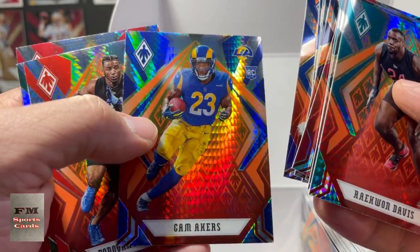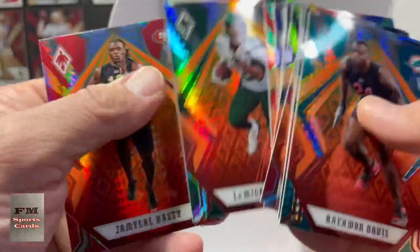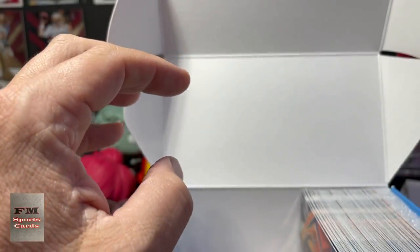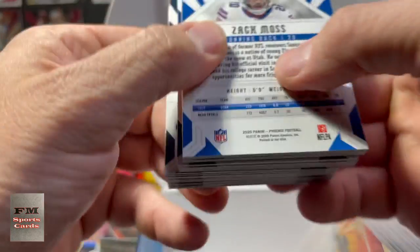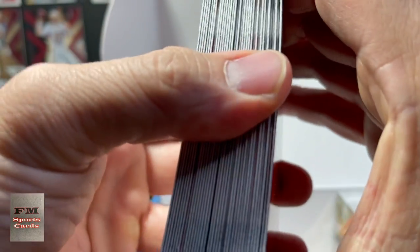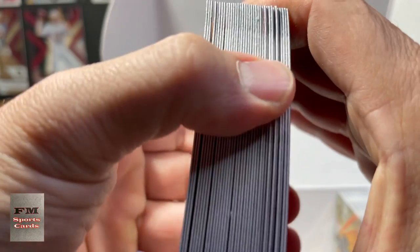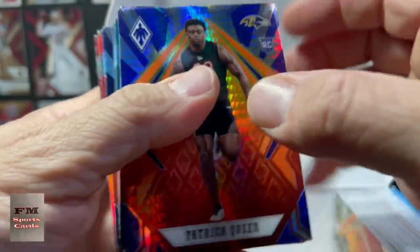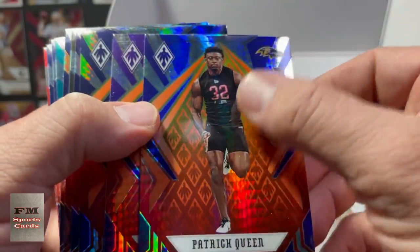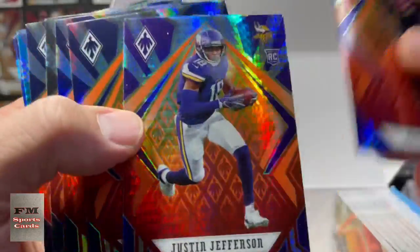Man, that's awesome. Those new uniforms. Donovan Peoples-Jones, Lamichael Perine, really picking it up here recently. Jamychal Hasty. Let's see if we can do this gently. Yeah, there's such a finish on these cards that can't help but pop. Patrick Queen, I don't think we got a card of him yet in his uniform. Justin Jefferson, killing it.